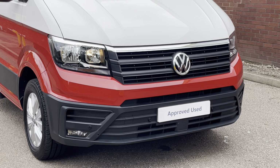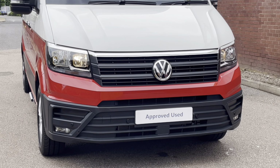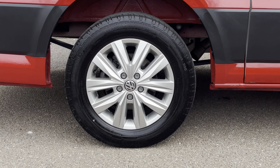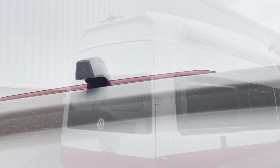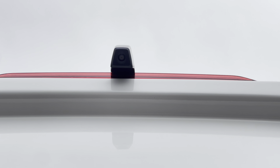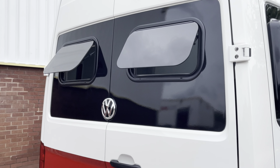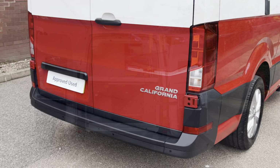The vehicle features a set of front parking sensors as well as front fog lamps with a cornering function. Down below, the vehicle sits on the 17-inch Lismore alloy wheels which come in a silver colour. Some exterior features include a roll-out awning, this high-mounted rear-view reversing camera, 2 window apertures in the rear doors, as well as a set of rear parking sensors helping you safely park and manoeuvre.